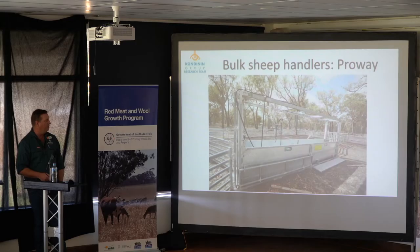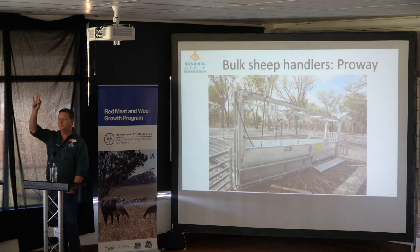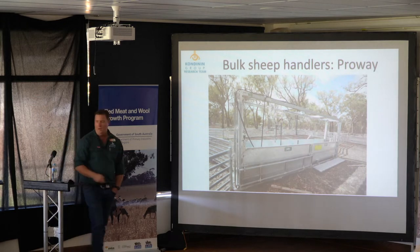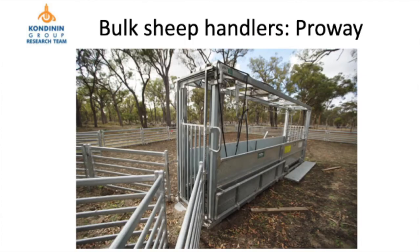So, again, pretty big unit, difficult to put wheels on, but they tend to work well. Anyone use one of these bulk handlers? No? Just as an indication, we spoke to a couple of growers who are using these and tried to get a little bit of information as to what sort of numbers they're putting through.